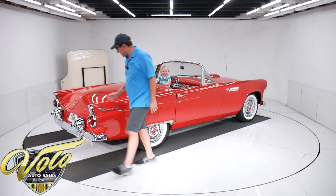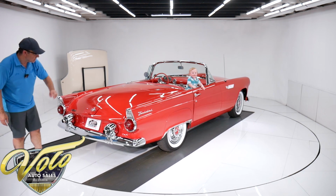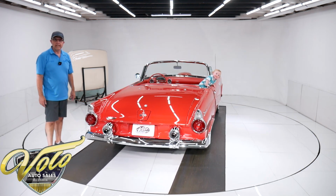In back, like I said, the exhaust comes right through the bumper. Got some cross flags. All the chrome is shiny. So that's the outside of the car. I think Maverick wants to show us inside the car.